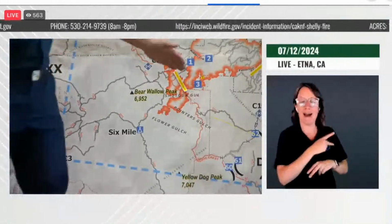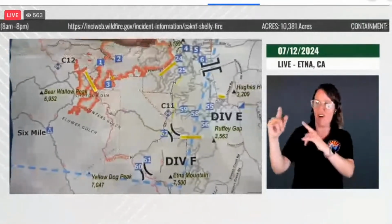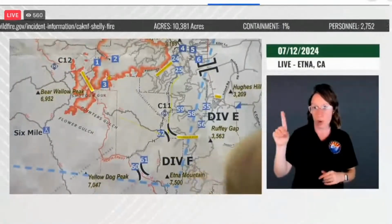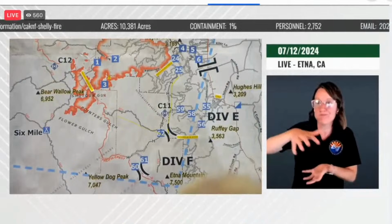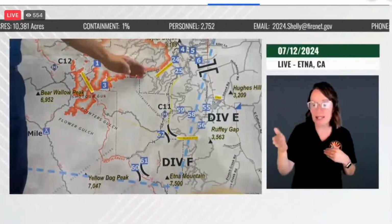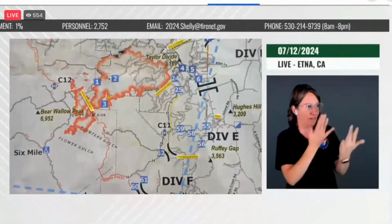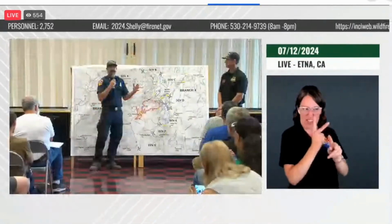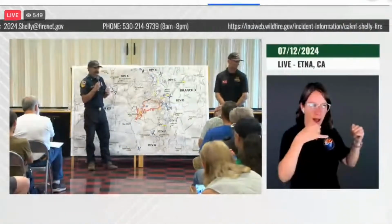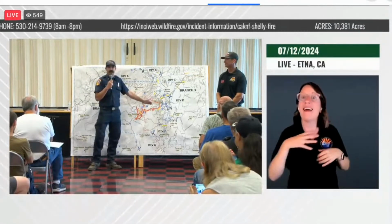So we are going all the way down south to Sawyer's Bar Road, utilizing the chippers down there. We're utilizing hand crews down there. We're really taking a big approach on this, and meanwhile, we're really trying to get on this thing where we can. So that's kind of the overview of the structure protection and our contingency lines. But I do want to emphasize that is extra on top of the firefighters fighting the fire direct.